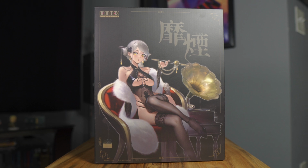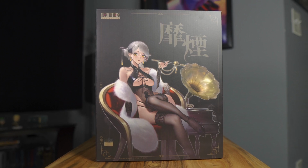It is Will, and I have another anime figure for you guys, and it's going to be of Neonmax's 1/6 scale of an original character named Miyan. It came out just last month, September 2023. It's going for 23,700 yen on Amiyami right now, and they do actually still have some available, and they have an exclusive version which comes with an art print that costs just a little bit more.